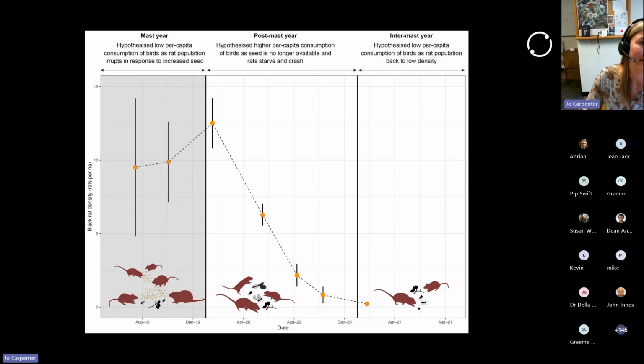We've just averaged them across the entire elevational gradient here. This is the mast year. We arrived a little bit late and the rats had already erupted, so we were already seeing them at quite high levels when we arrived. So in the mast year, we hypothesized that there wouldn't be much consumption of birds at all because rats would be focusing on the beach seeds and increasing.